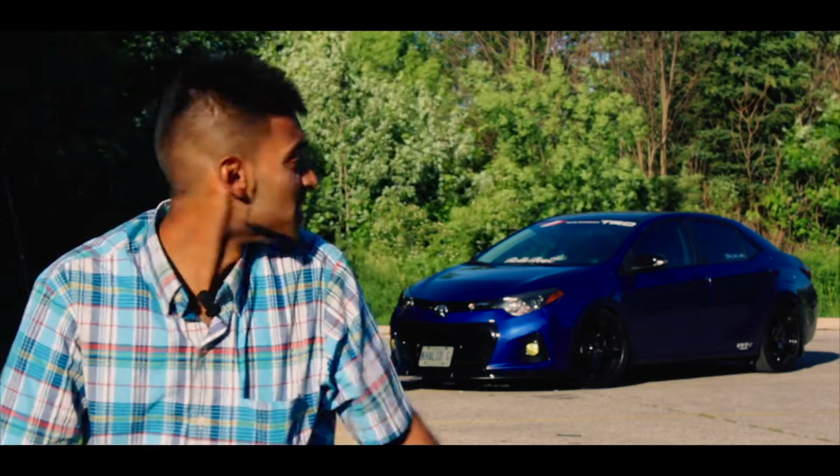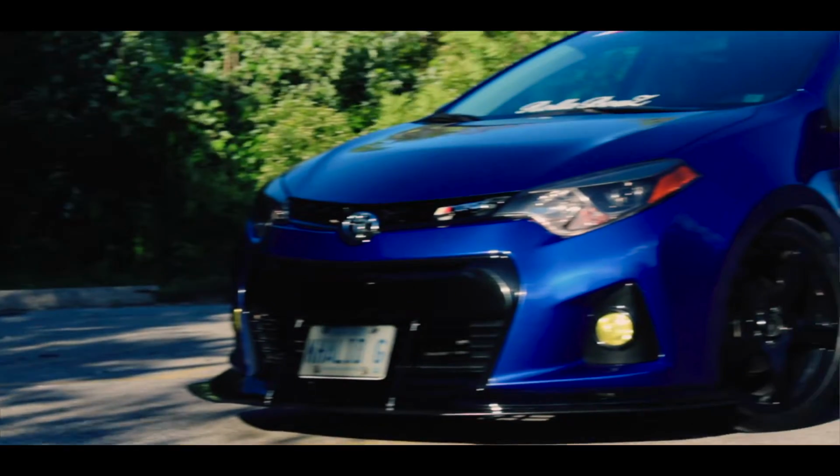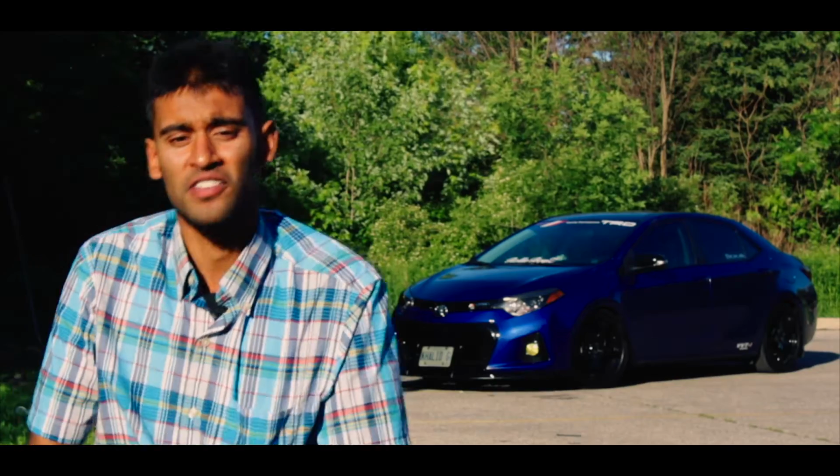Hey, my name is Khalid and this is my 2014 Toyota Corolla S. I got quite a bit done, right?